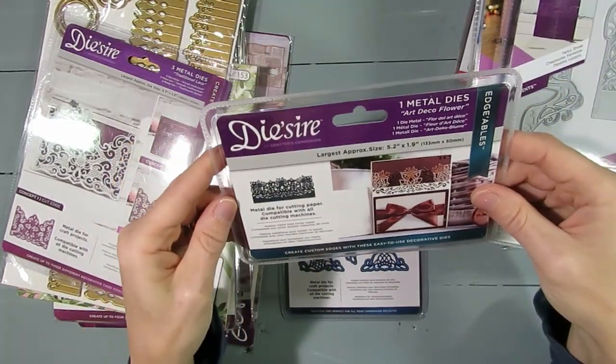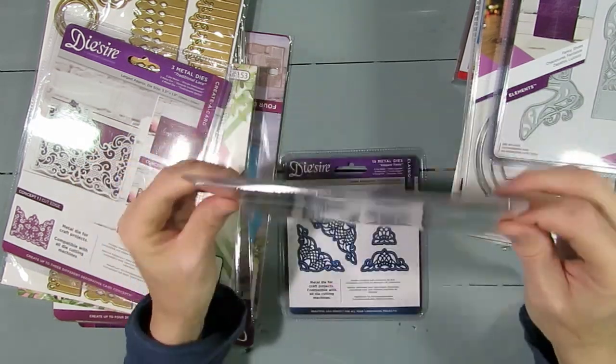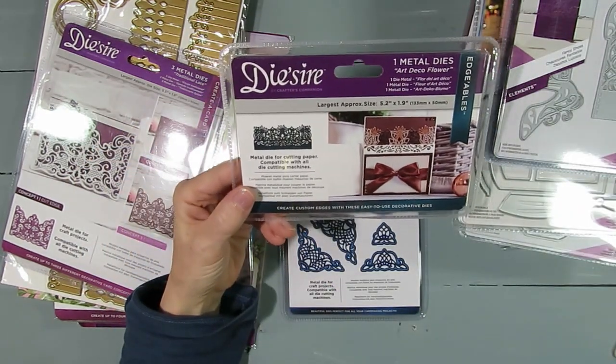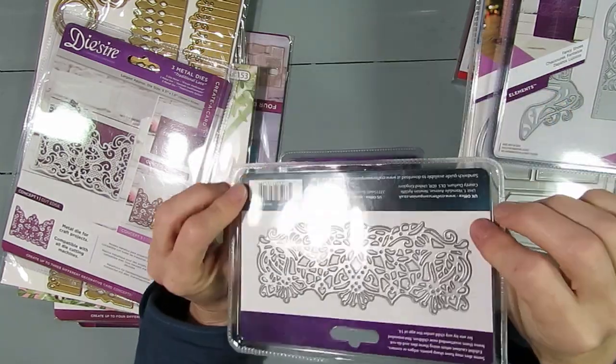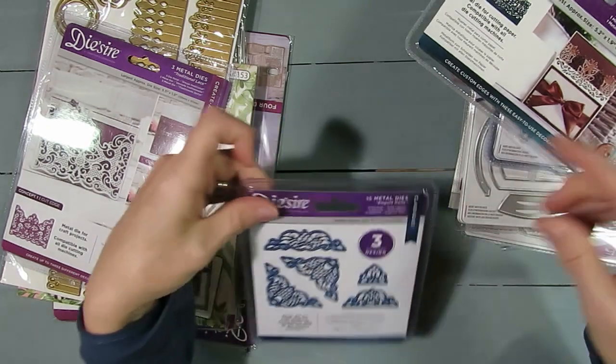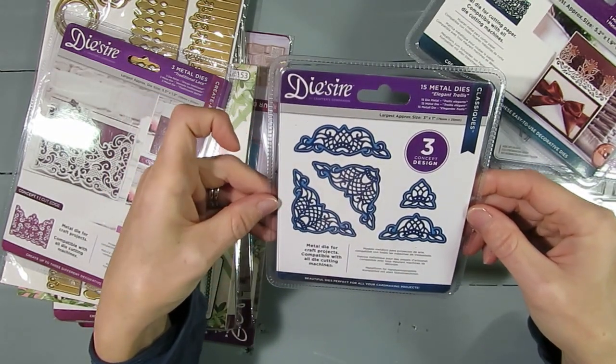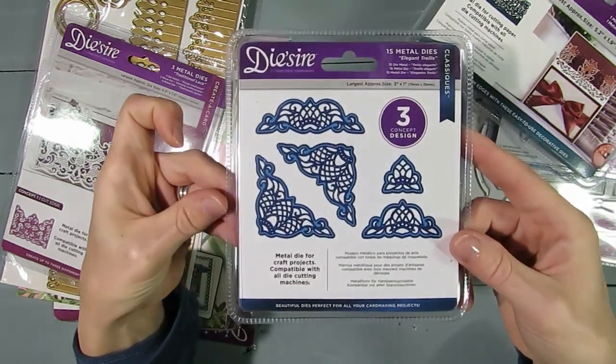And let's see, this one is a border edge. This one's called Art Deco Flower. I might have this one already, I'm not sure. I have to look. But for $1, I picked it up because I can always gift it, because again, it's never been used or opened. And this one was some border pieces called Elegant Trellis.